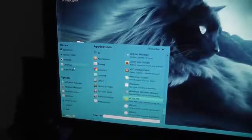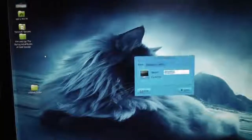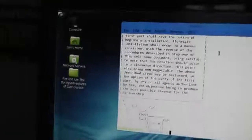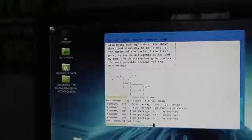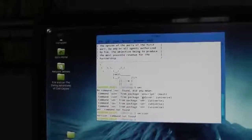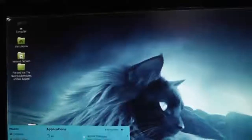And I'm not sure... No, where is it? Name computer... I've forgotten how you get the version up. Is it something like... What? That is a cool terminal. So like V... Oh, I think there's something else. I might be thinking of something completely different here. No. I am thinking of something different. Oh well. So we can browse the internet.